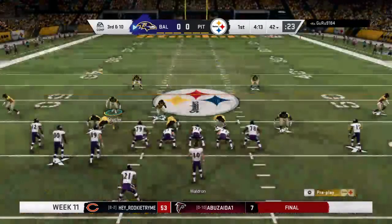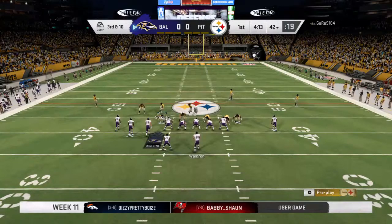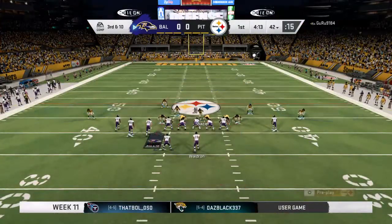Yeah, they said forget the underneath route. They went for the guy on the fly, but as you said, incomplete. They had the incomplete pass on second down. Now they need a big play here, 3rd and 10.